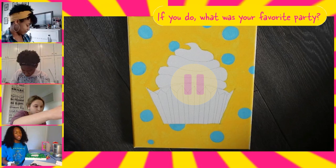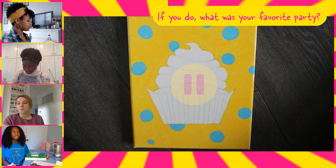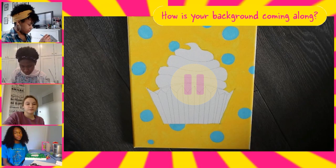But I think that was my favorite birthday party because it was really planned out. And then the best birthday party I've gone to was my friend Kate's, and it was her 11th birthday, and she had a Harry Potter themed birthday party, and it was really organized and kind of fun. That sounds really cool.